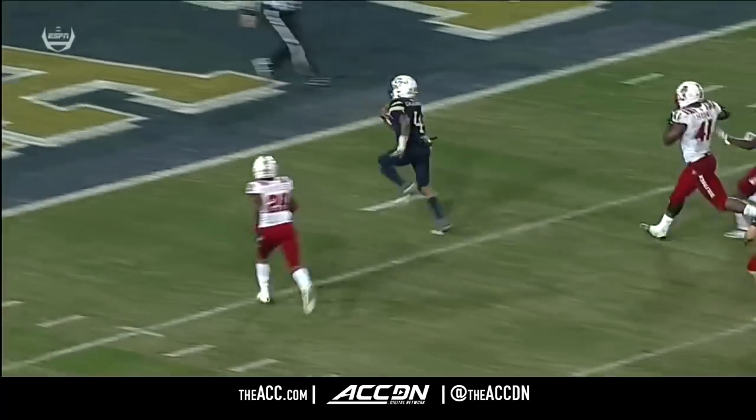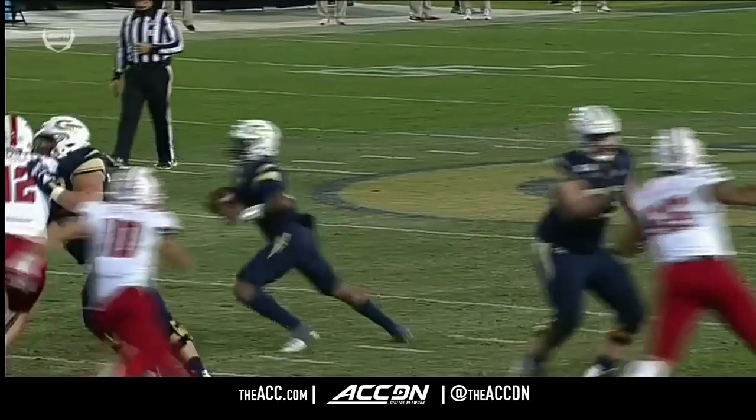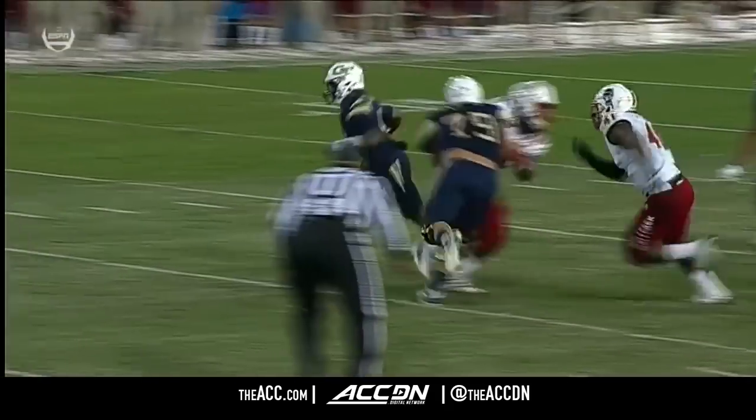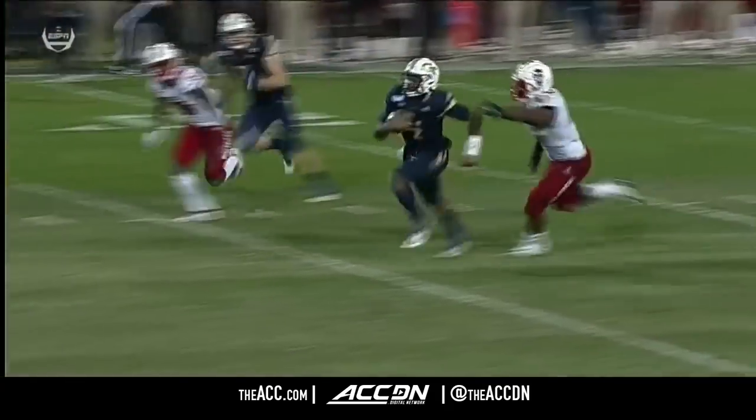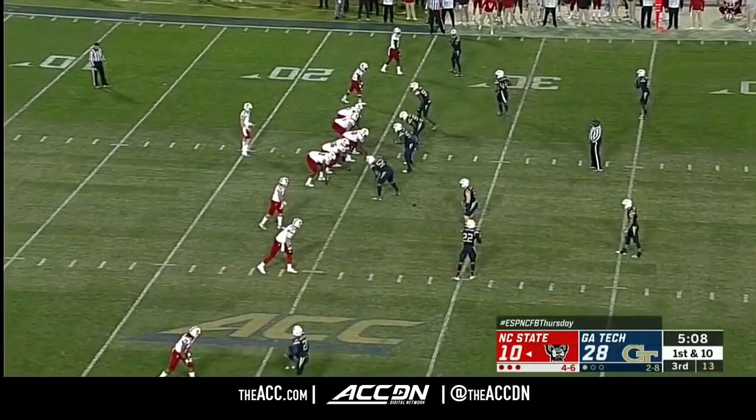That's a great answer to what NC State did coming out of the locker room. NC State scores a touchdown, makes this thing an 11-point game. Georgia Tech and James Graham, who had his best first half, comes out and answers right back with an 11-play drive to score another touchdown.